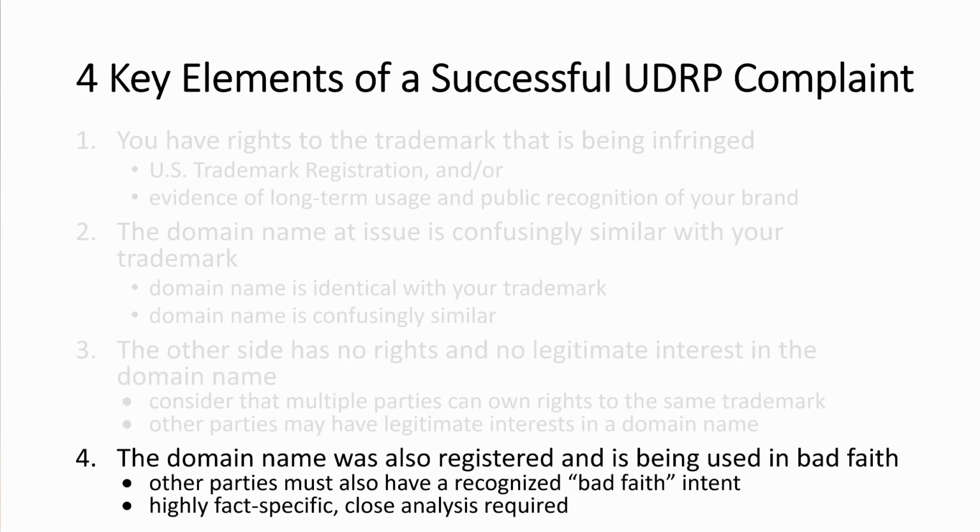Fourth, you must establish that the domain name was also registered and is being used in bad faith. This is similar to but distinct from the third element. It's not enough to say that the other side has no legitimate interest in a domain name. They must also have a recognized bad faith intent.